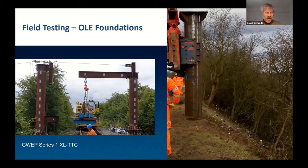So on the right-hand side, you can see the kentledge that's being hung off that beam, which is applying a bending moment at ground level on the main foundation. And then we had an additional foundation and column setup on the left-hand side, which was connected to a jacking system, which allowed us to then input the additional load due to wind, the 1 in 50 wind, and then to take the foundation to full failure.